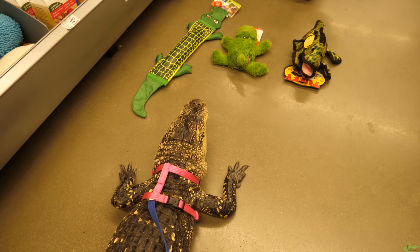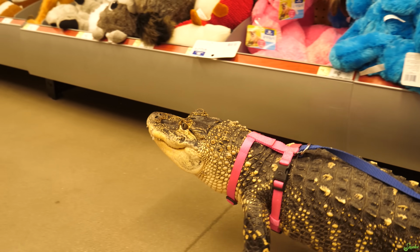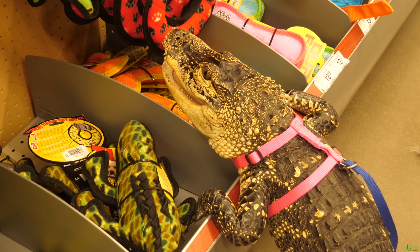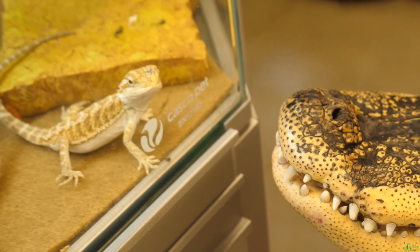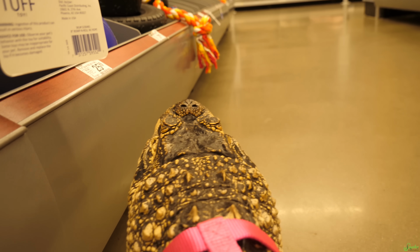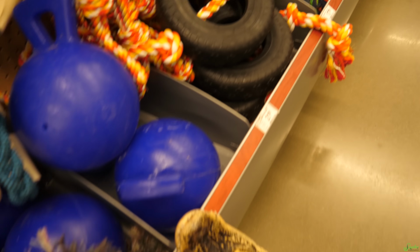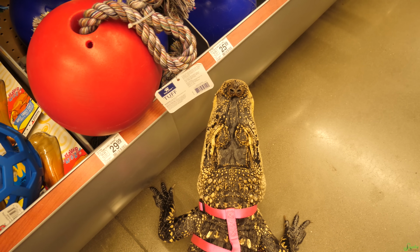Alligator toys! She does not like the alligator toys. No, she does not. Do you want one of those? Oh, do you like those toys? That might work.